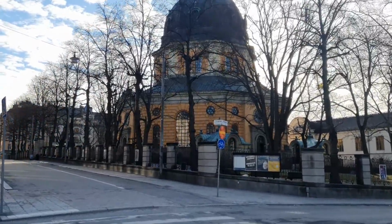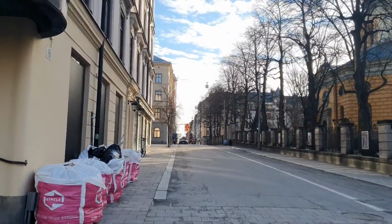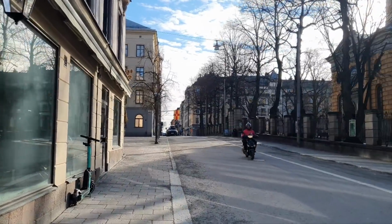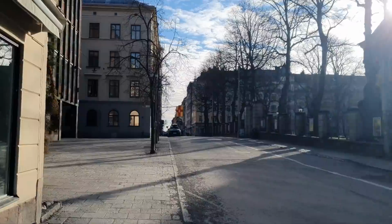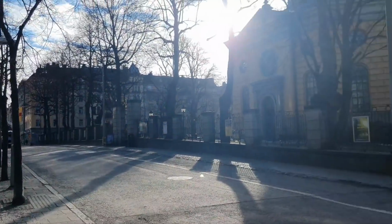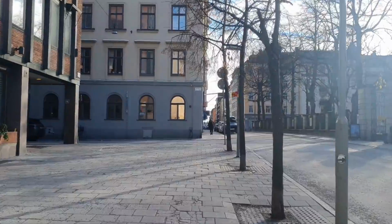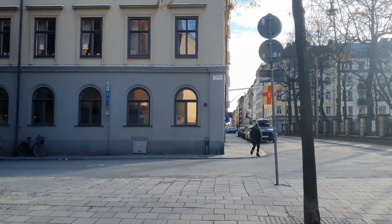Storgatan. Let's go in a little bit here in Storgatan, across the street. There's many things to look at here in Östermalm. A lot of beautiful architecture, a lot of cool shops. Just in general, very interesting area to walk around. It is the most expensive part of town, as I've mentioned a few times before. To buy a property here is incredibly expensive. We're talking millions, like dollars, millions of dollars, not even Swedish crowns.